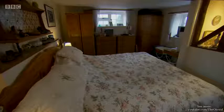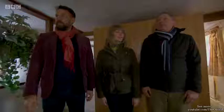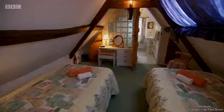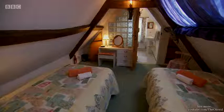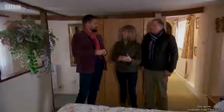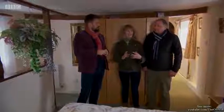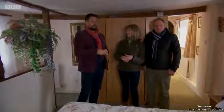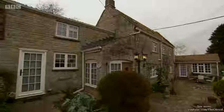Okay. A bit more snug upstairs. It is a low ceiling, but because there's light flooding in all directions, it feels fine. Above here, this is why the ceiling's a bit low. There's another bedroom up in the eaves. It's quirky, and I think with our decor and our spin on it, it could be very interesting. Yeah, I think it could be a lovely property.